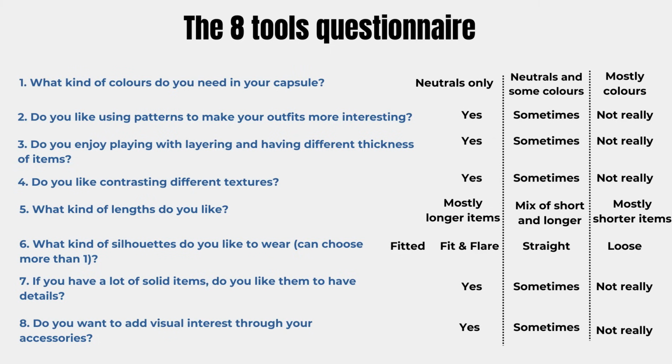And so you can assess yourself on the 8 different tools. Do you actually like to use this tool? Do you maybe sometimes use it, or are you not a fan? You definitely don't need to use all 8 tools. You might choose maybe 2 or 3 to start playing up with. And I can guarantee you that even if you only use 1 or 2, you're going to create much more interesting capsules and outfits that are more suitable to you, your lifestyle, and your preferences.